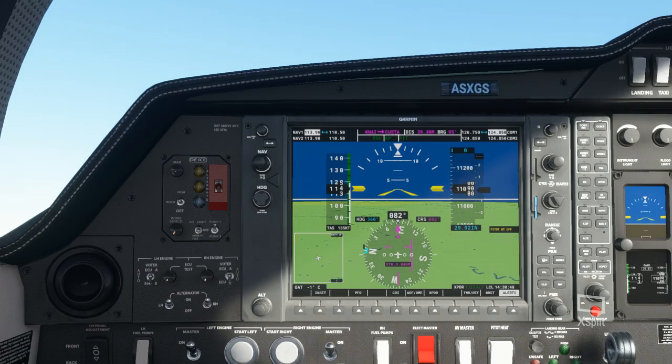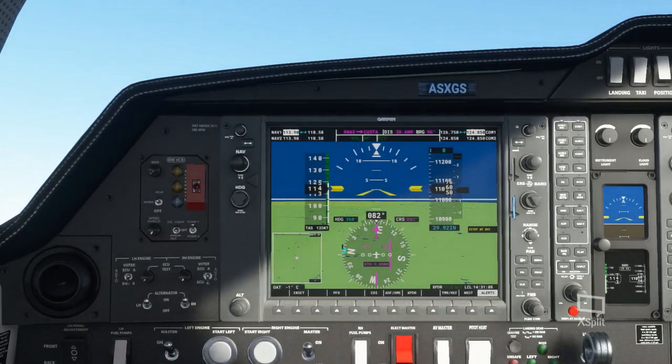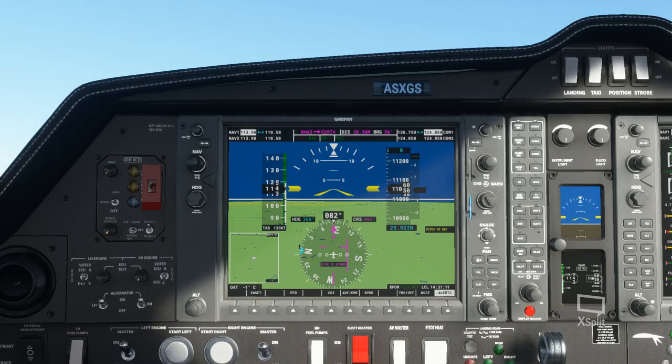I have not had to adjust the plane at all. It is on like a dead course. The wind is somehow not affecting us. Doesn't look like too much else is going on. The land's changing a little green up there. I wonder if that is Canada coming up or whatnot.